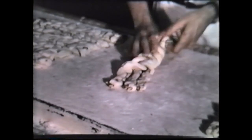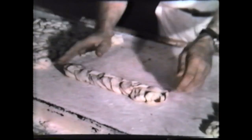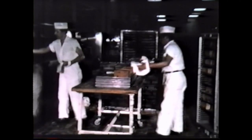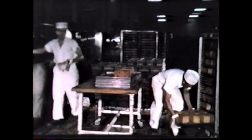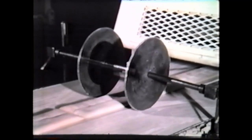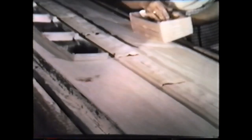There's a knack to braiding these twists for caramel pecan coffee cake. Cinnamon toast coffee cake, famous from coast to coast, comes piping hot from the oven. A favorite among the 28 coffee cakes created here is Danish cherry. It will be baked in these foil-lined trays. Now for the glazing with pure melted sweet cream butter. And the streusel topping.